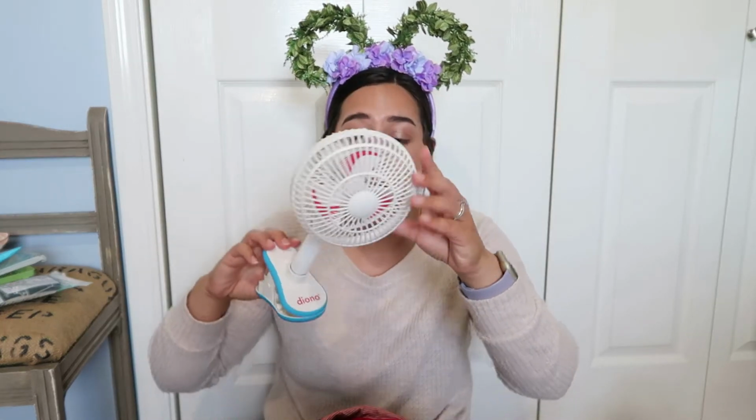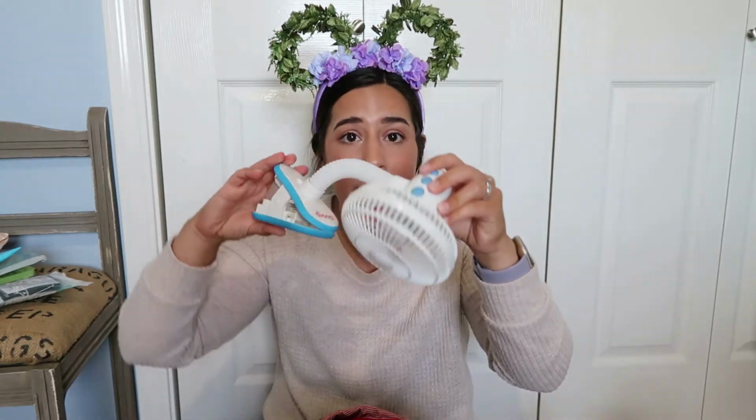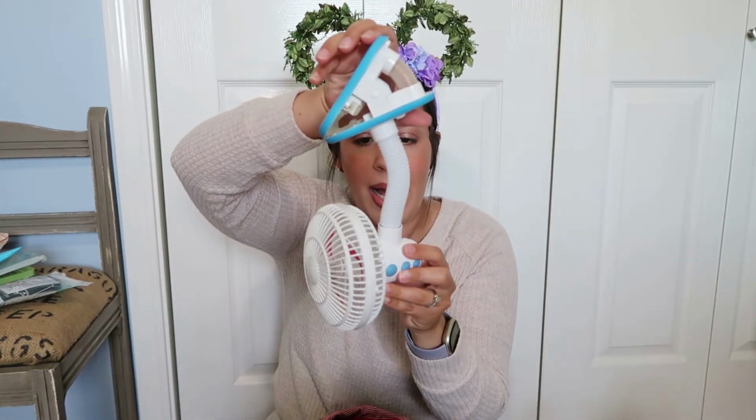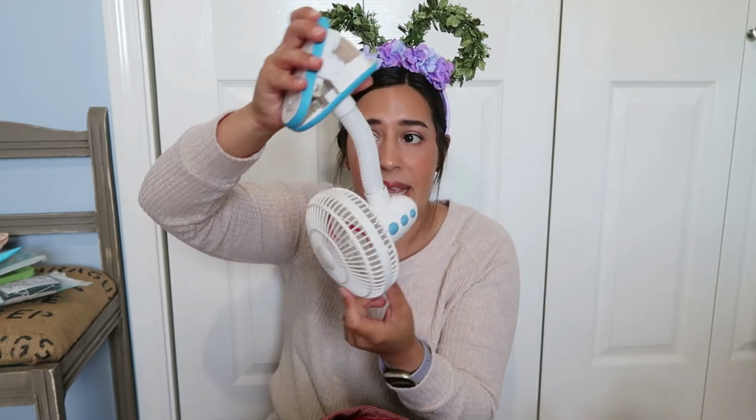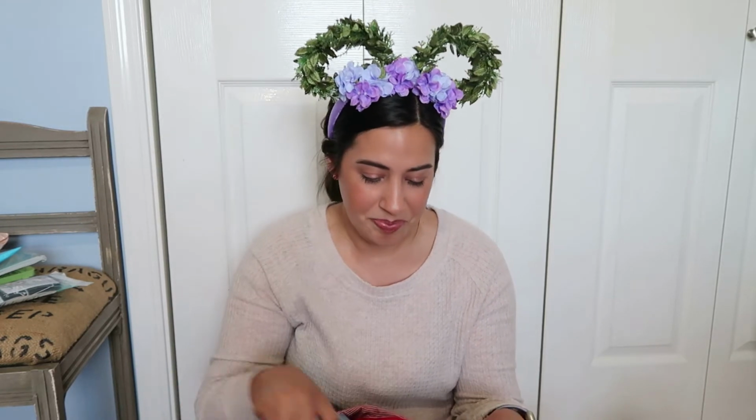But this is just a small fan. Like I said, this one clips onto your stroller and it bends. It's worked really well in the past. I think we clip it over and just let it blow in my daughter's face. Some type of small personal fan is nice to have, especially if you're going at a really hot time, which is the majority of the time, to be honest. So some type of small fan is nice.